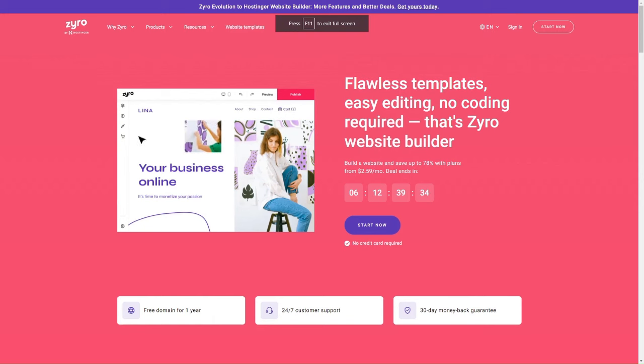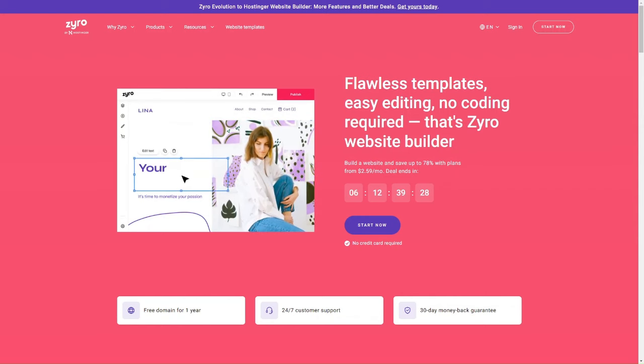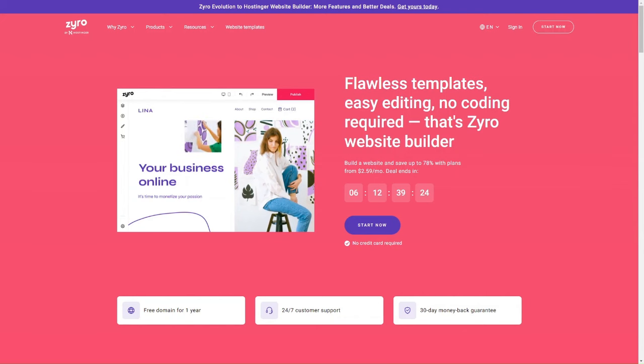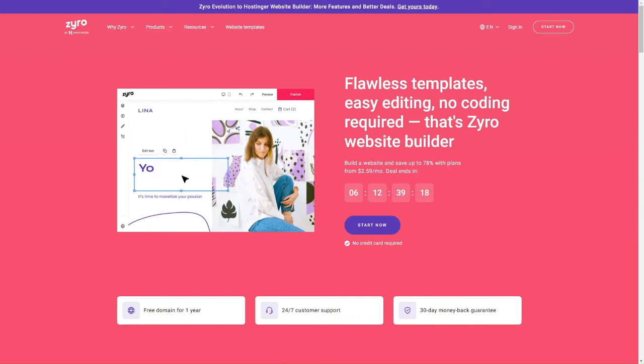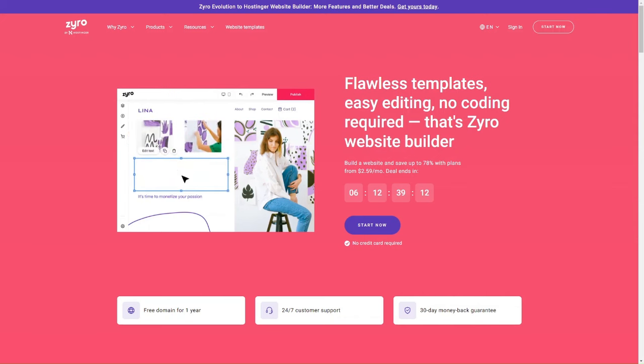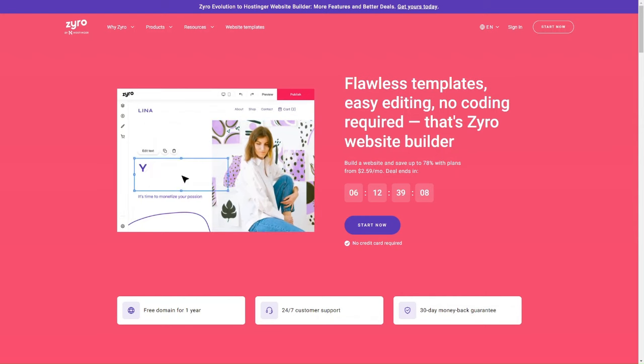Zyro and Hostinger, again, is a good choice for small businesses and startups that are looking for an affordable and easy-to-use website builder. It does offer a variety of pre-made templates and designs and has that easy-to-use drag-and-drop editor. Actually, we've seen it's the Elementor drag-and-drop editor that's on top of it. And they also have really good AI tools as well. Again, with Zyro, very easy, and you have a lot more flexibility over the design, more so than 10Web.